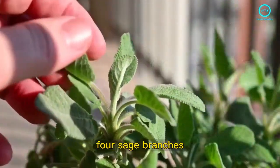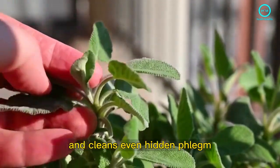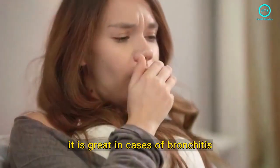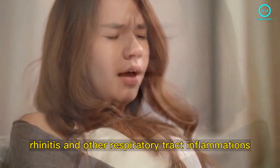4 sage branches, approximately 5 inches each. Sage is a potent expectorant and cleans even hidden phlegm. It is great in cases of bronchitis, rhinitis, and other respiratory tract inflammations.